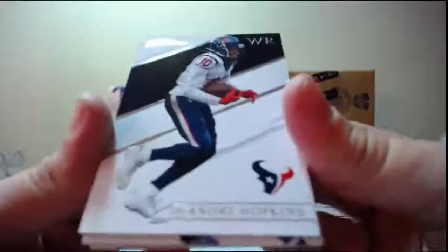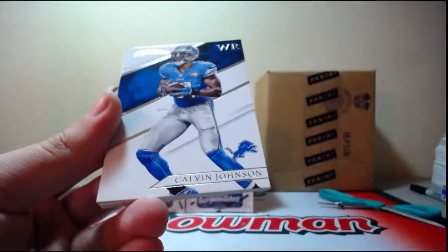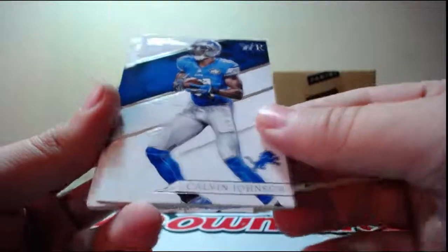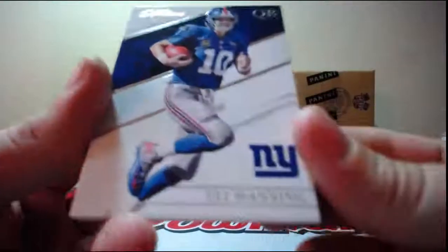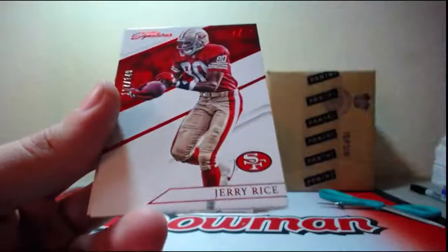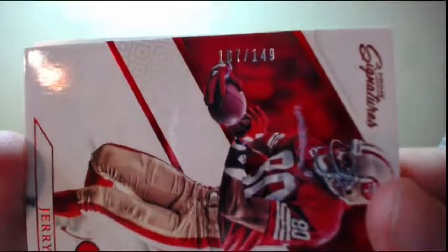Next box. Here we go. We got DeAndre Hopkins for the Houston Texans. Jared. We got Calvin going out to the Lions. Radical Paul. Eli Manning for Bama Tide. And a Jerry Rice out of 149, 107 of 149 for the Niners.